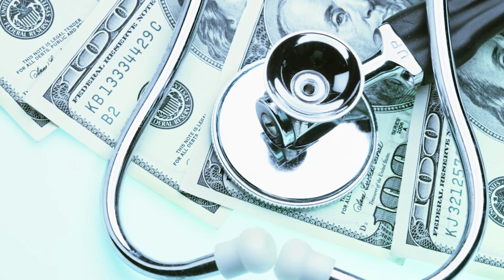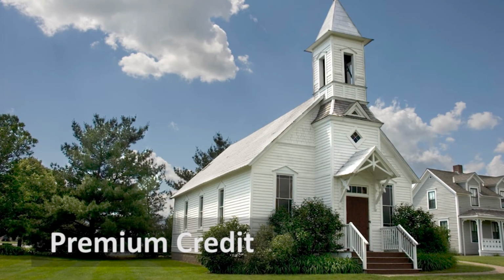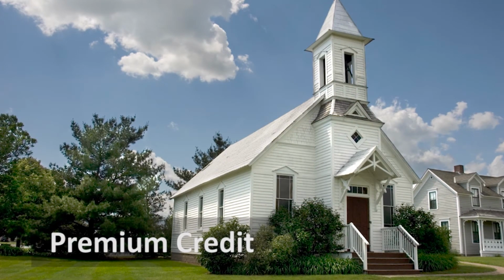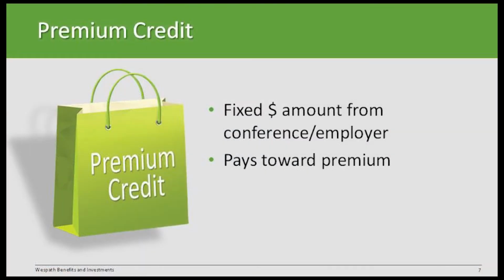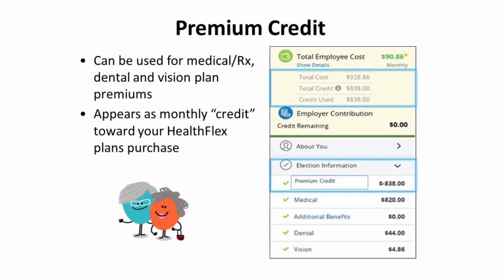Although you will choose your HealthFlex plan, your employer helps you pay for it. Your annual conference or other UMC employer designates a premium credit to be used specifically to purchase your HealthFlex plan. Your premium credit is an annual fixed dollar amount that you receive to apply toward the monthly cost of HealthFlex plan premiums. The credit will appear when you're selecting a health plan online during annual election or when you first enroll in HealthFlex. It will reduce the total premium to the actual amount you owe, and it is applied to premiums for your medical plan, as well as any dental or vision plan you may select.